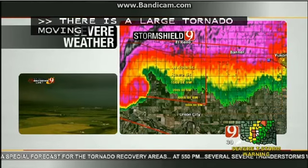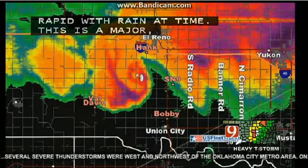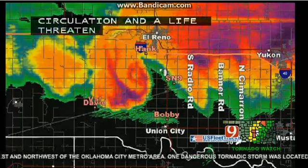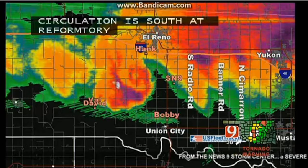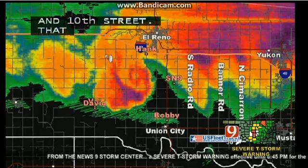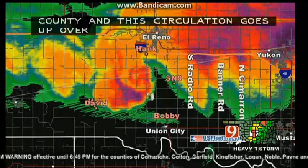It is a life-threatening situation. The center of the circulation is right at South Reformatory Road and right at, that one doesn't have a name, 10th Street. This is 10th Street that comes out of Oklahoma County, and this circulation goes up over El Reno, a good part of southern El Reno. And if you look right there, you can see that little dot, that's the center of the tornado. But this whole thing is a tornadic circulation.